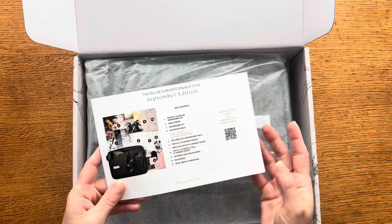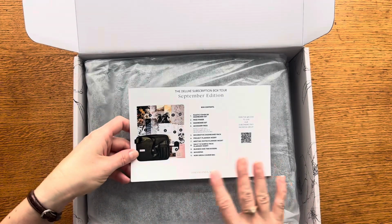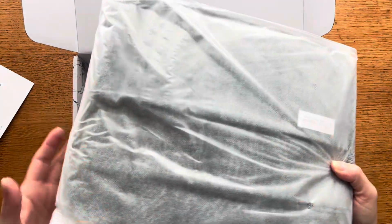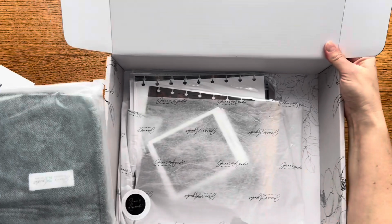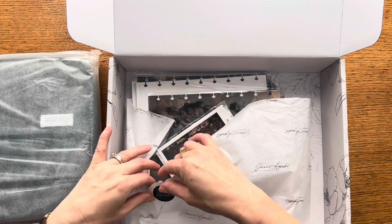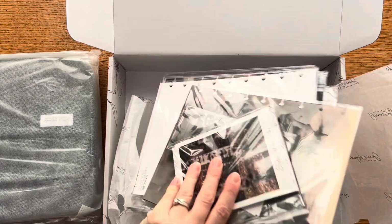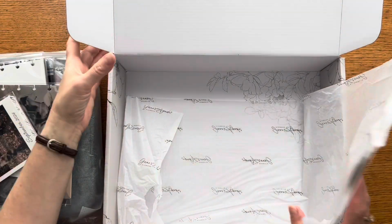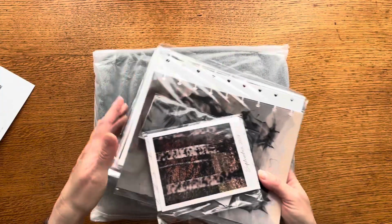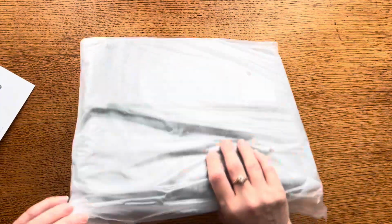So this is super exciting. And on the back, it's going to show us everything that's in there. This is our tour card, so I'm going to set that aside. Right on top is the tote. So I think what I'll do is set that over here for a second. So here is the rest of the inserts. Super exciting. Let me set the box aside and then we'll dive in. Okay, I want to get to this tote bag first. So we're going to set the little items aside and go ahead and take a look.